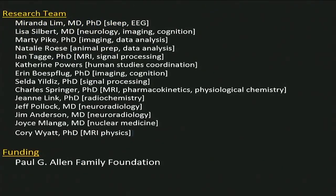aspects is bringing together a very diverse team, and very few mechanisms do this. So it's really challenged a lot of the ways that we do our measurements. Some of the people involved: Zelda Yeldiv, a postdoc who just came on about 6 months ago, is driving the signal processing part of it. Ian Tagay is doing a lot of the MRI. Corey Wyatt is an MR physicist who's helping us design smarter MRI techniques.